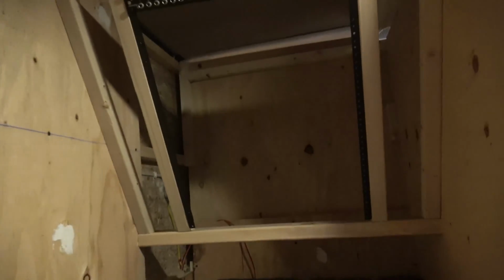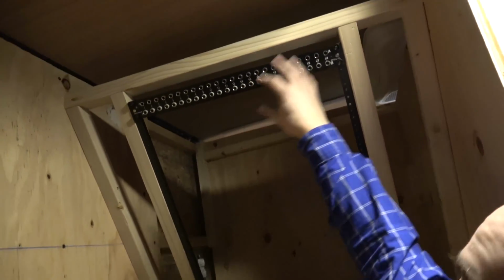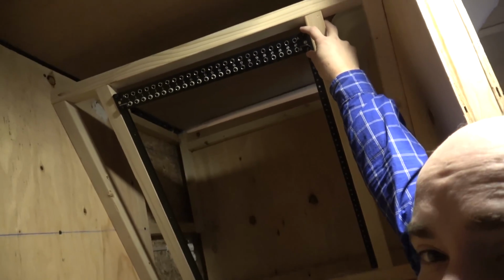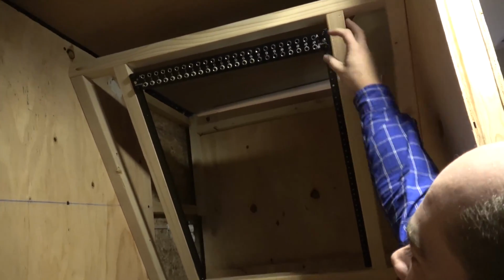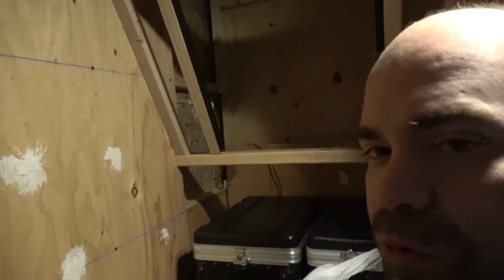So in this upper rack, right now we've obviously got a patch panel in there. That's actually going to be moved down a little bit, and then I'm going to put a power distribution unit up top. So this will be power distribution, and then the patch panel, and then pretty much from there we'll be working up from the bottom.